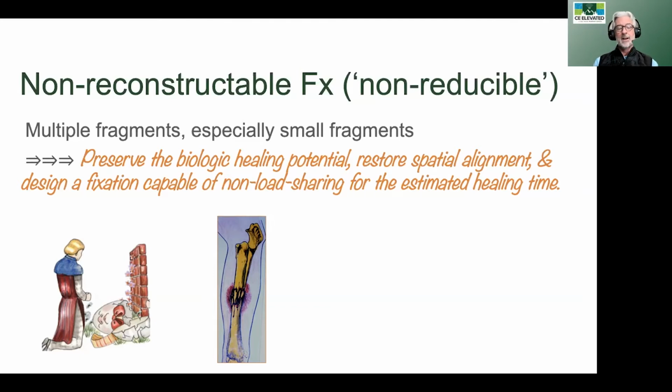We don't really care. And instead, in terms of our application of our device, we apply a fixation that is capable of the mechanical demands of what we would call a non-load-sharing fixation. In the bone plating world, that is that bridging plate that we talked about before, where you're holding everything out to length and you're not worrying about all of those little cortical fragments in the fracture zone.